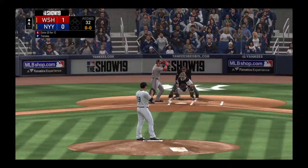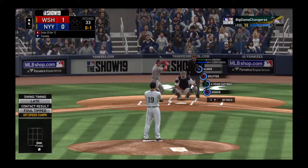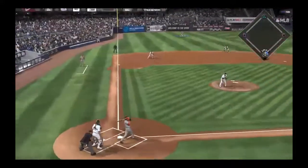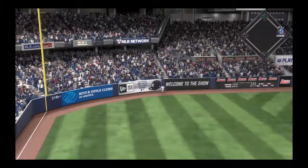First pitch on its way. Juan Soto. And he gets a piece of it here, but it's chopped foul. The windup and the 0-1. There's a swing, and he sends the ball high in the air into left field. Gone to lead off the inning.